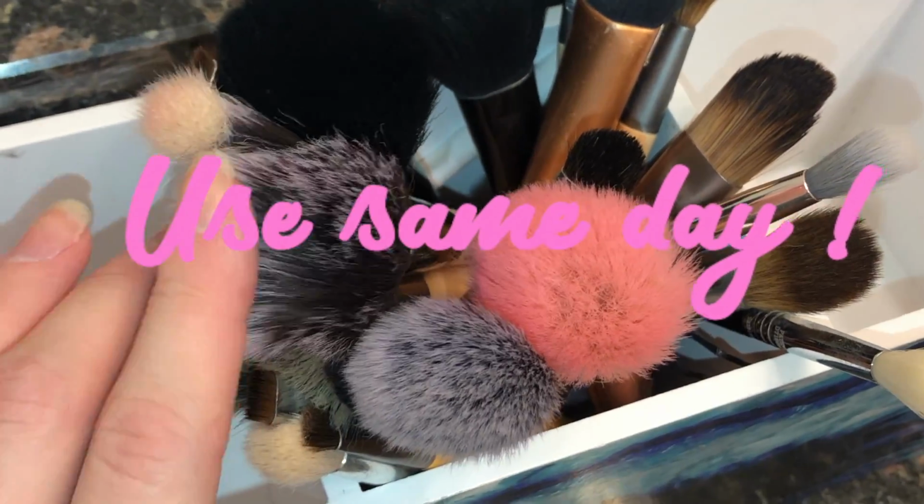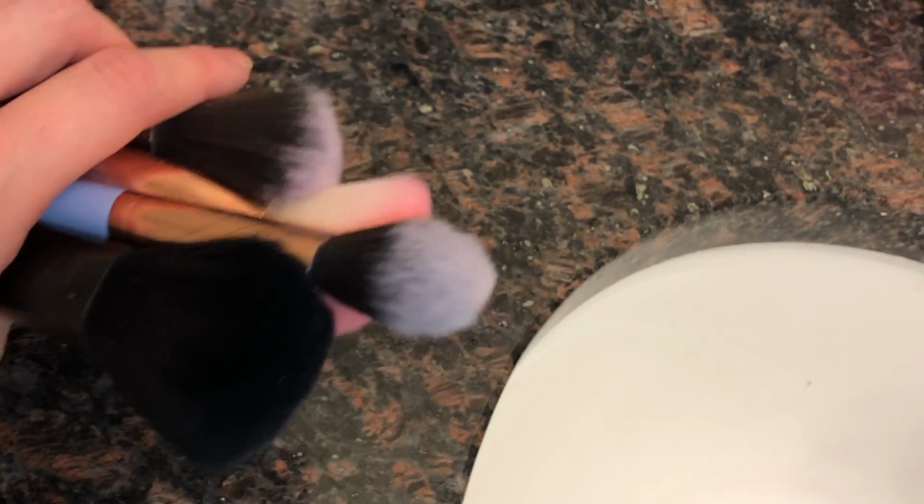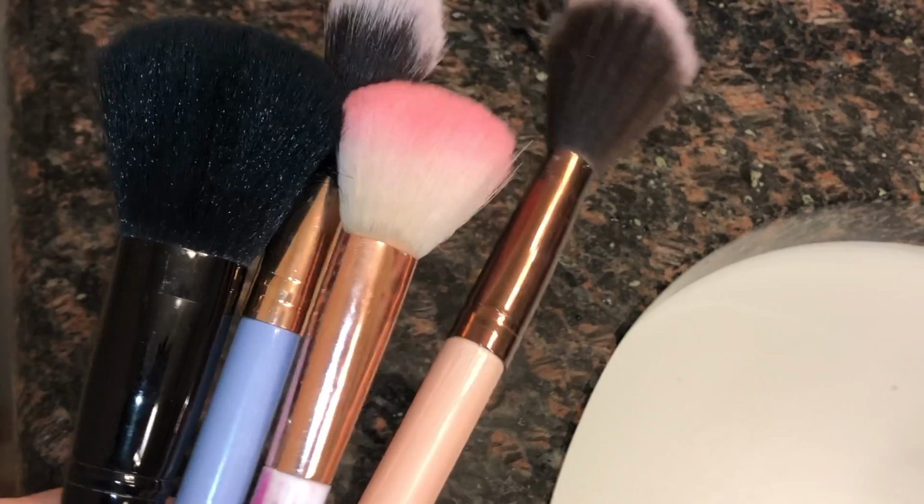And that's it. I find that my makeup application looks so much more smooth and even when I regularly clean my brushes. It's such an important part of my beauty routine that I wanted to share it with you all.